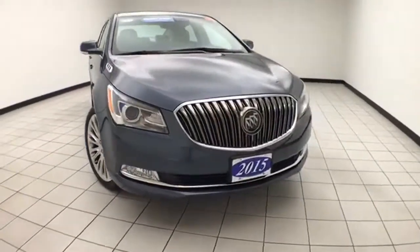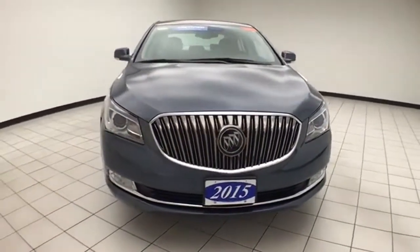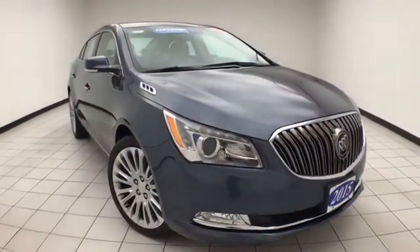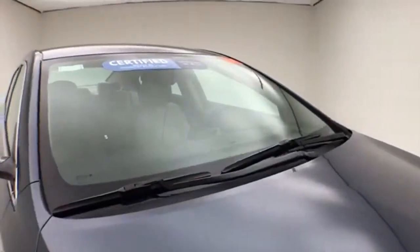Today's special is a GM certified 2015 Buick LaCrosse Premium 2, stock number Z6494A. Only 19,000 miles on this one owner, local trade, clean AutoCheck history report. We sold this LaCrosse brand new, Atlantis Blue Metallic in color.